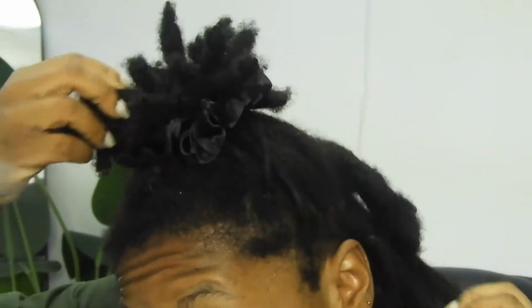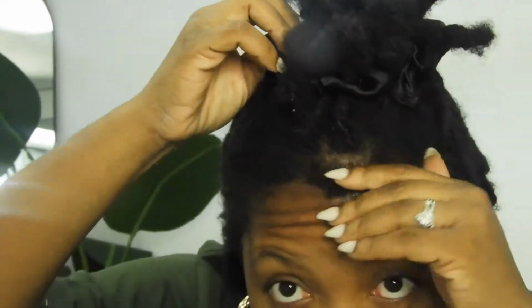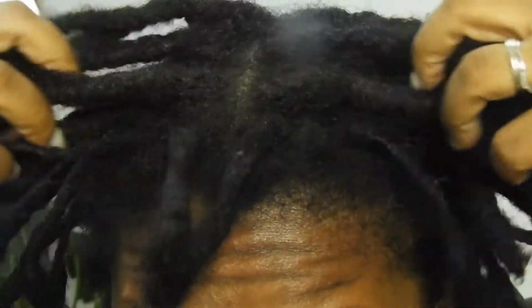I'm gonna go ahead and wash my hair. I got my hair half up and half down right now. Let me just take it down for you so y'all can see what I got going on. My hair is very dirty right now. Very, very dirty. This is how it looks. I'm being real candid with y'all, child. This is how my hair looks when I take it down.